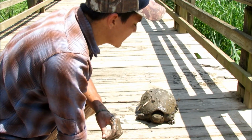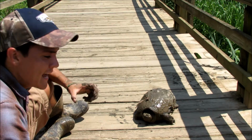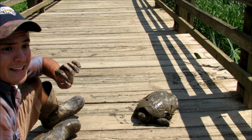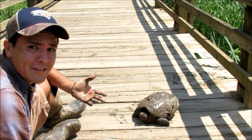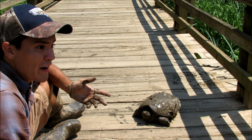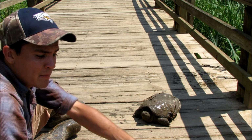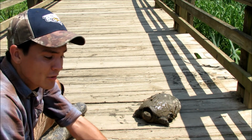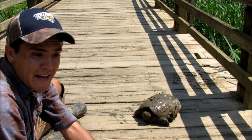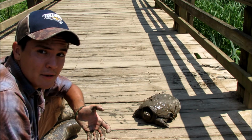Notice I'm never holding them by the tail. The reason why, although it looks nice and thick, like a handle, is that obviously their tail is connected to their body. It's not a dead piece of shell. Their tail is fairly long for an adult turtle, and if people grab them by the tail, which they think may be a good handle, it actually has a very good chance of damaging the spine and possibly paralyzing the turtle.